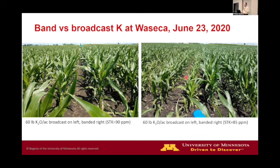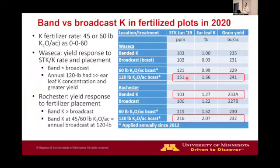This is an even more extreme one here. This soil test was only 85. The band treatments, or the broadcast, is over here on the left. You can see how stubby and small these plants are and how much deficient they are versus the band on the right, which is much better, much taller, a lot more leaf area, and also much less deficiency symptomology.